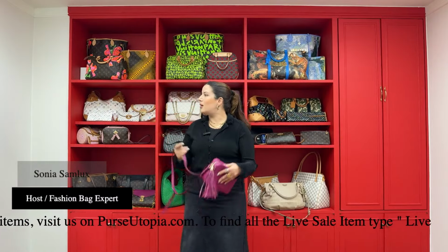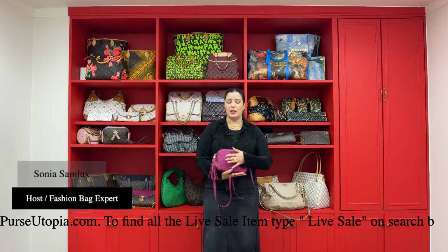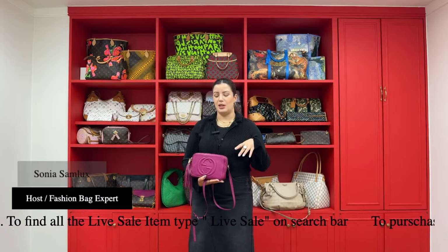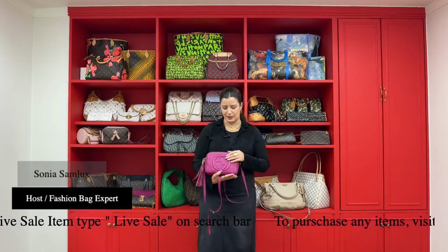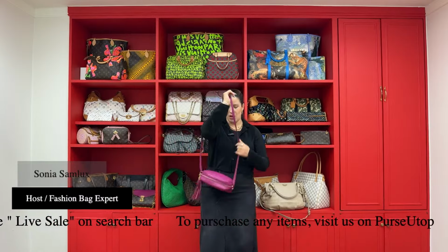This is still again in. I remember seeing this bag a lot still now in Paris. Even a couple of years ago, I keep seeing those bags. This is a very classic basic bag you can wear all the time.